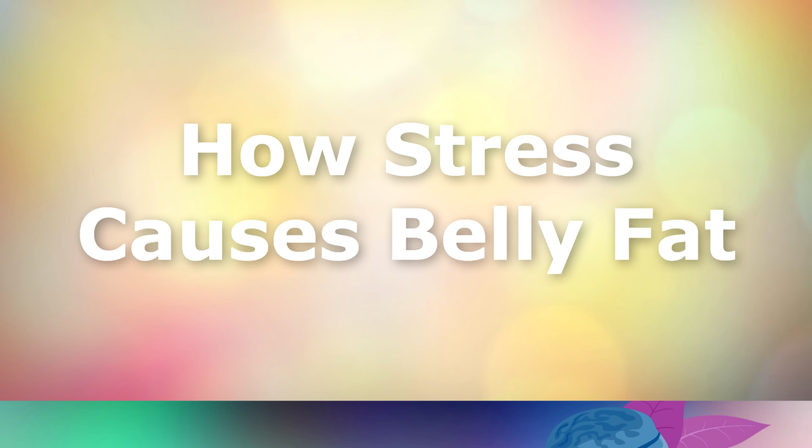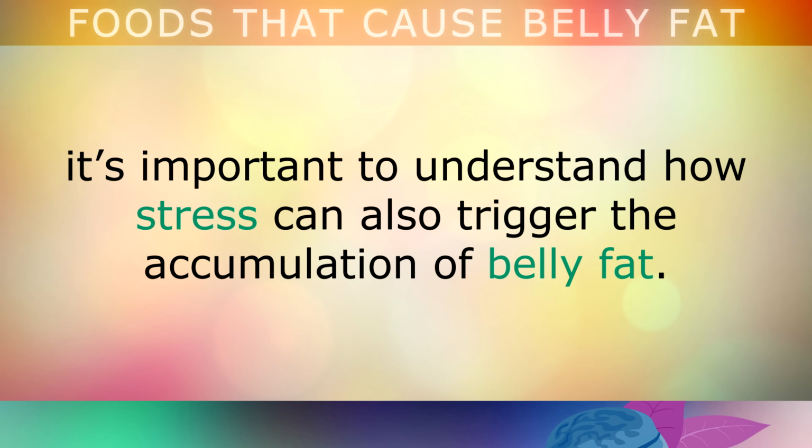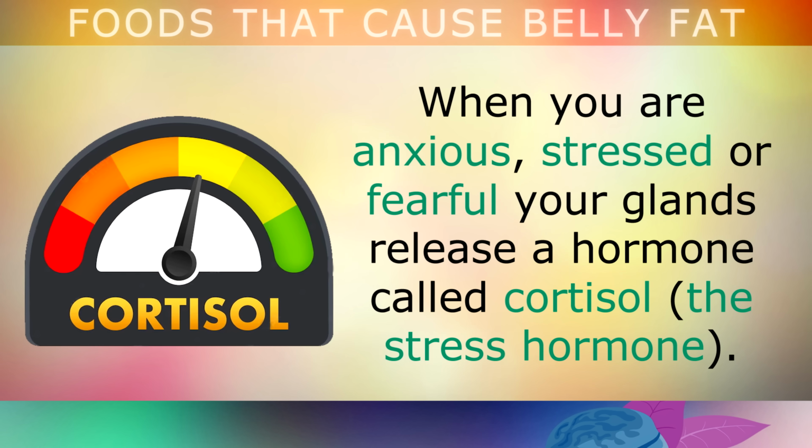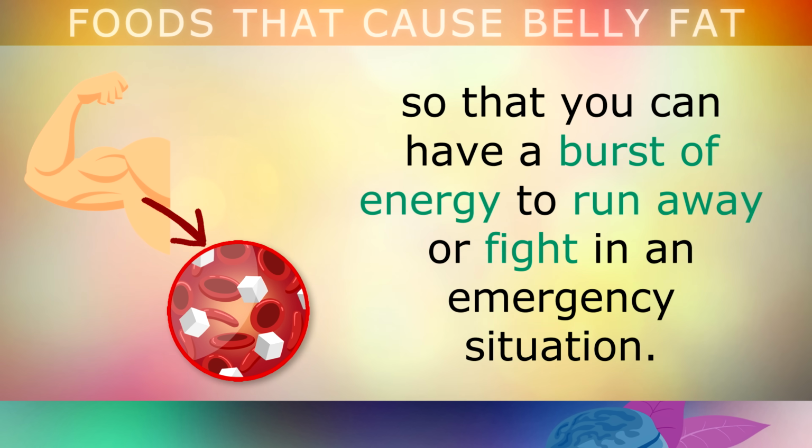How stress causes belly fat. Now that you're aware of the foods that you should be avoiding if you want to burn or prevent belly fat, it's important to understand how stress can also trigger the accumulation of belly fat. You see, when you're anxious, stressed, or fearful, your glands release a hormone called cortisol. This is also known as the stress hormone. This hormone quickly starts turning proteins in your body into sugar, so that you can have a quick burst of energy to run away or fight in an emergency situation.